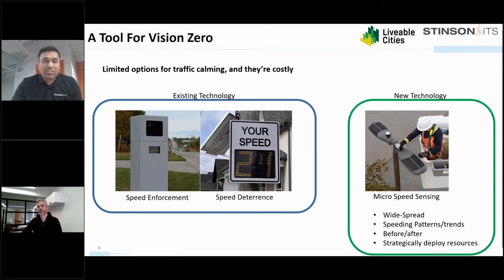So as I've discussed earlier, I gave you examples of automated speed enforcement and radar signs, and they definitely help you reduce speeds. But how do you understand the real impact of their deployment? How long has the impact lasted? How do you know the next best location to put an automated speed enforcement unit? Can you help your local police identify which locations and which times of the day and week to do speed enforcement? You've got to have some data to be able to take certain decisions.